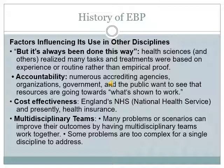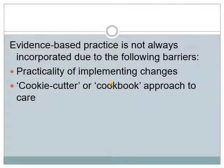This is based on England's National Health Service and recently the health insurance. The last factor is multidisciplinary teams. Many problems or scenarios can improve their outcomes by having multidisciplinary teams work together, and some problems are too complex for a single discipline to address. Evidence-based practice is not always incorporated due to barriers like practicality of implementing changes and a cookie-cutter or cookbook approach to care.